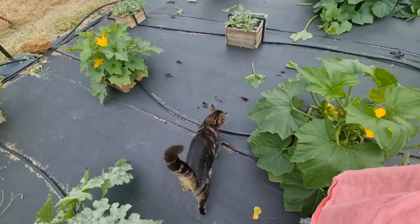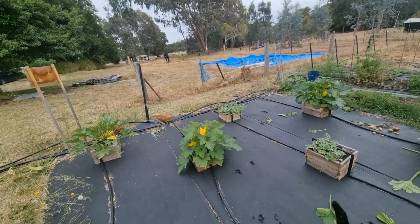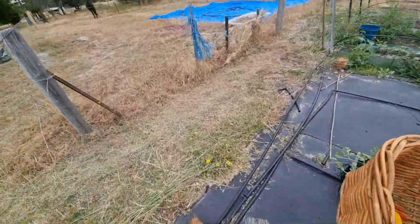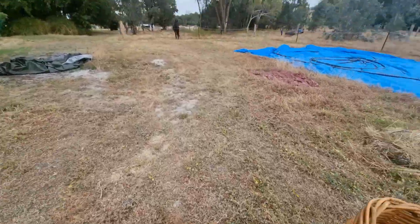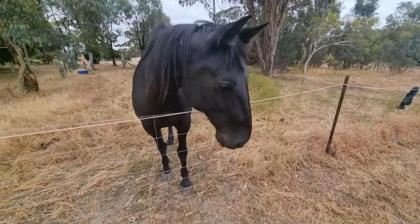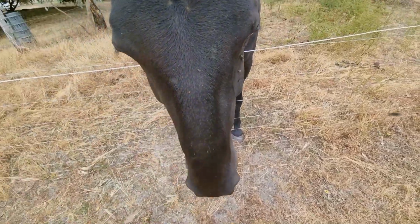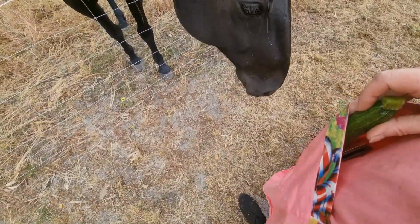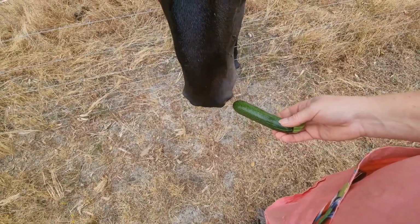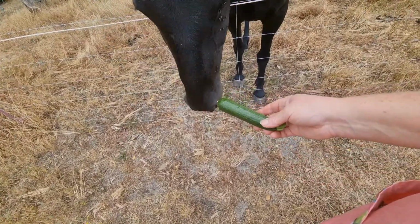Oh, hey, Gussie. You come to check out the zucchinis? He's still standing there. This is what he does when he knows I'm in here. Grab the basket and we will take a quick stroll across this little paddock. Hello. Probably shouldn't eat the red things because they're not tomatoes. He loves tomatoes. I have a zucchini in my pocket for you. Do you like the zucchini? Was it the zucchini or the cucumber that you liked? He's turning his nose up to it, so I think it was the cucumber he liked. You want it?